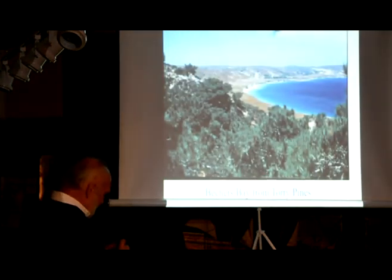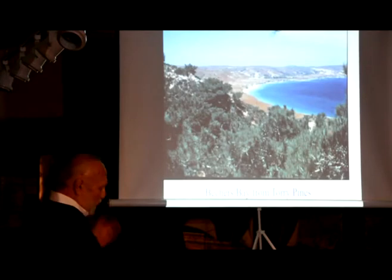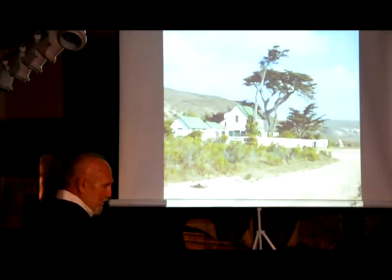This is from looking up on a hill down toward Beecher's Bay. We're looking toward the north or northeast a little bit. So this is Beecher's Bay, and the pier is up in here someplace. Skunk Point is off to your right. But this is Torrey Pines, and I wanted to call your attention to Torrey Pines. Oh, I'm going to get back to Torrey Pines in a minute.